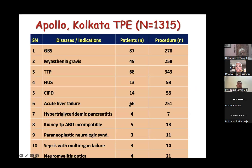These are the therapeutic plasma exchange procedures we have done, as far as Kolkata and Apollo Hospital are concerned. We have done procedures in 87 patients of Guillain-Barré syndrome and 49 patients of myasthenia gravis. In this third column you can see the number of patients, and the second column is the disease: thrombotic thrombocytopenic purpura, hemolytic uremic syndrome, CIDP, acute liver failure, hypertriglyceridemia, pancreatitis. So these are around 11 to 12 diseases where we have done plasma exchange in our hospital.